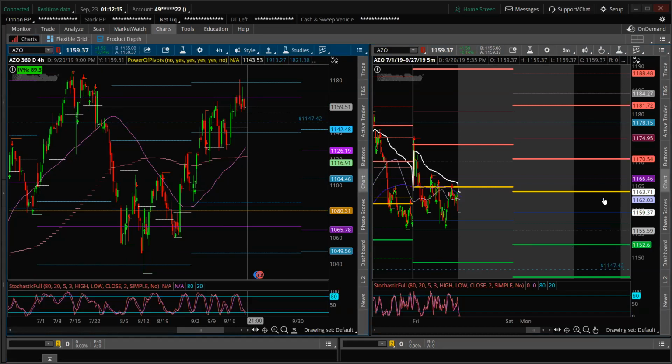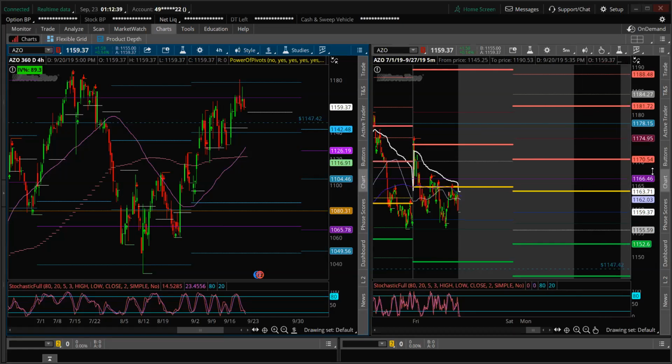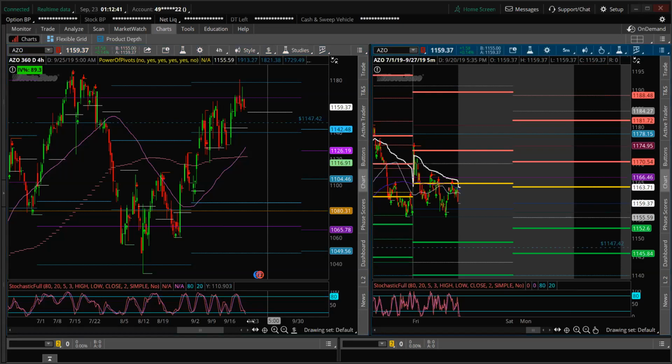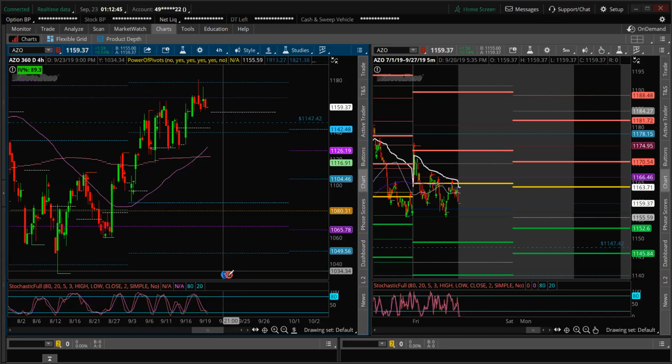So make sure if you want to take a long, either you try on the key support or you try on a break and retest and hold of this 1166.46. If it does hold, the next higher time frame target would be the 1178. But for me, it's looking more bearish than bullish. The only problem that we have is that we have earnings tomorrow before market. So anything that we're doing here doesn't matter.